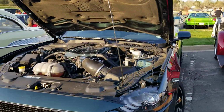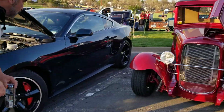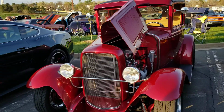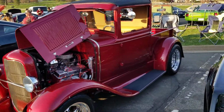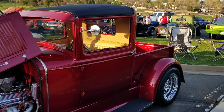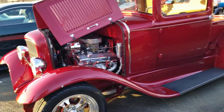There's a supercharged Mustang. Here's one of my favorites. Little truck. Oh man, I'd love that truck right there.